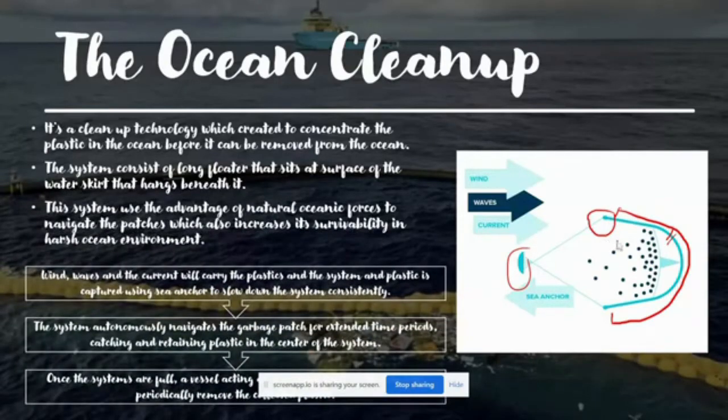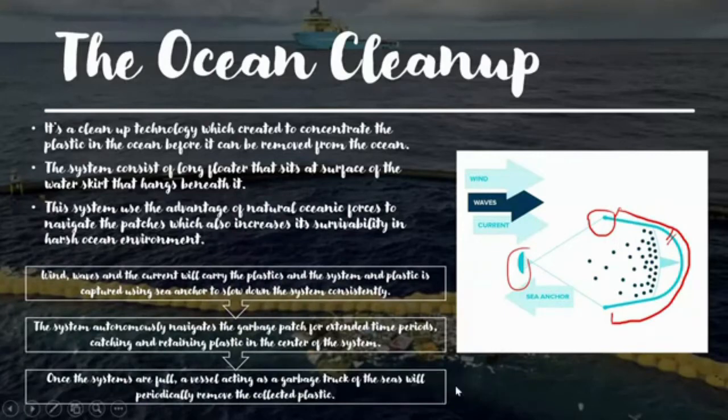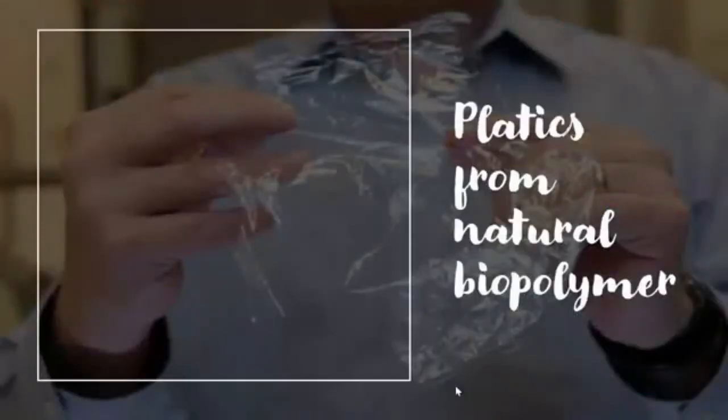Wind, waves, and the current will carry the plastic and the system, and the system is slowed down consistently using a sea anchor so the plastic is captured. The system autonomously navigates the garbage patch for an extended time period, catching and retaining plastic in the center of the system. Once the system is full, a vessel acting as a garbage truck of the sea will periodically remove the plastic. That's all from me.